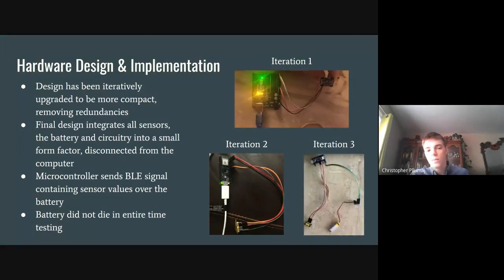For our hardware design and implementation, we went through 3 iterations. The first iteration was in the fall. We started with the Arduino Uno, and we had just our heart rate and oxygen sensor, and a temperature sensor. We evolved from that to the Arduino Nano. It provided BLE, which we wanted to use with our application, and it also provided a lot more flash memory and overall storage, so we could run all of our code at the same time, because all the sensors have their own code and their own libraries. So that was important. We needed more memory.